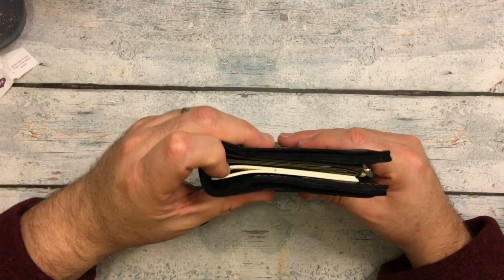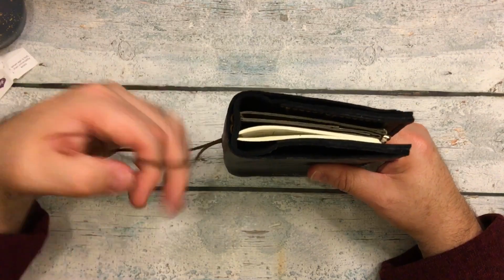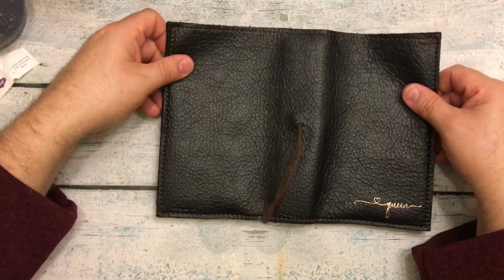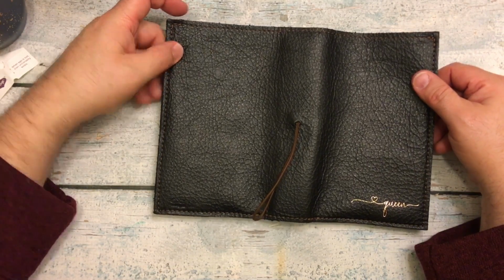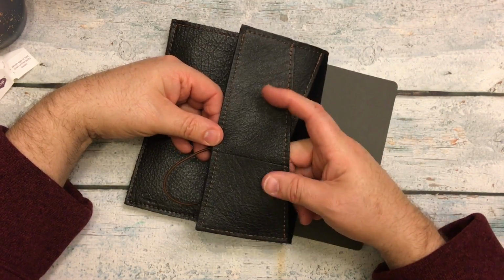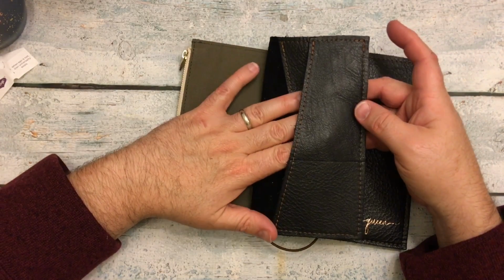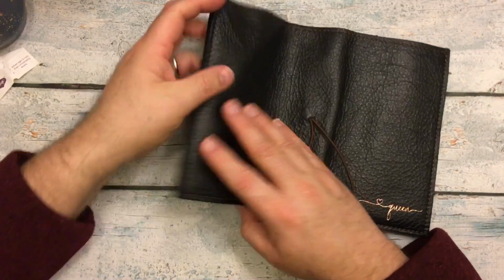And it's personal size, so maybe I'll find a reason to use this because it is a beautiful notebook. And I really don't see an issue with the stitching. The embossing is beautiful. The only thing I can imagine is if they had the wrong thread, maybe they wanted a different color thread, or I really don't know, but I think it's beautiful. And you can see it's a nice, soft, flexible leather.